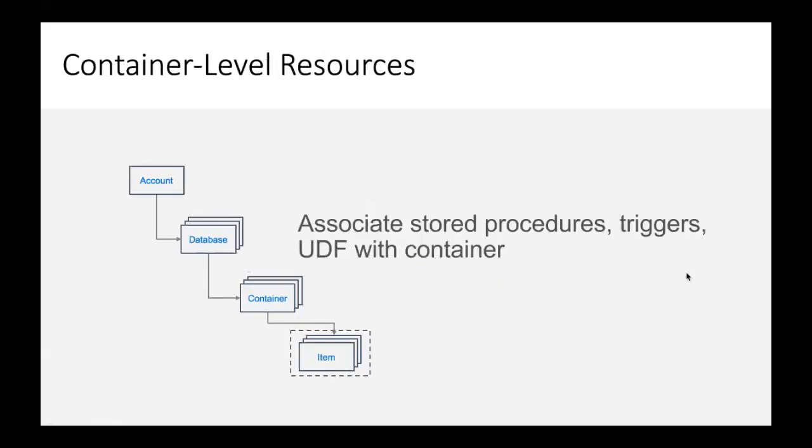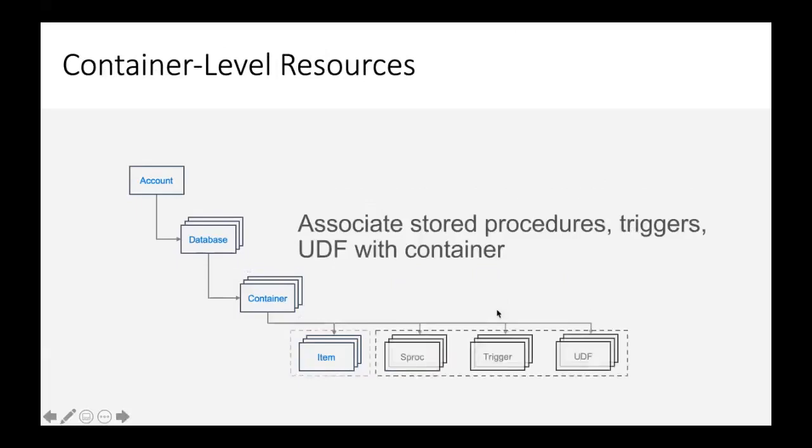And it is not only this, we can even create stored procedures inside a container. We can create stored procedures, triggers, and UDFs. Hope everyone is not hearing any echo from my side, because I just switched on my fan. Let me know if you're able to hear it properly. It's fine. Okay, thank you. So it can even create stored procedures, triggers, and UDFs. At a higher level, we can define all these things in parallel to the items.